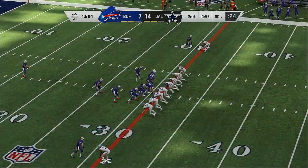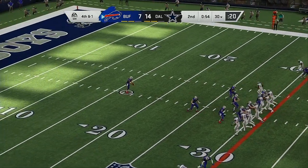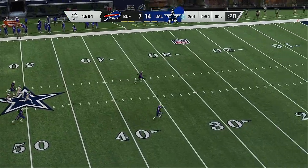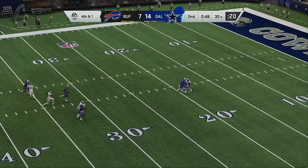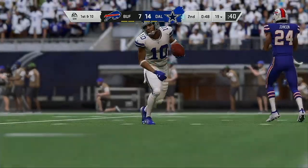The Bills send the punter out as he's on for the fifth time here today. And he deserves a bronze leg as he gets this one away. 51 yards on the punt there.